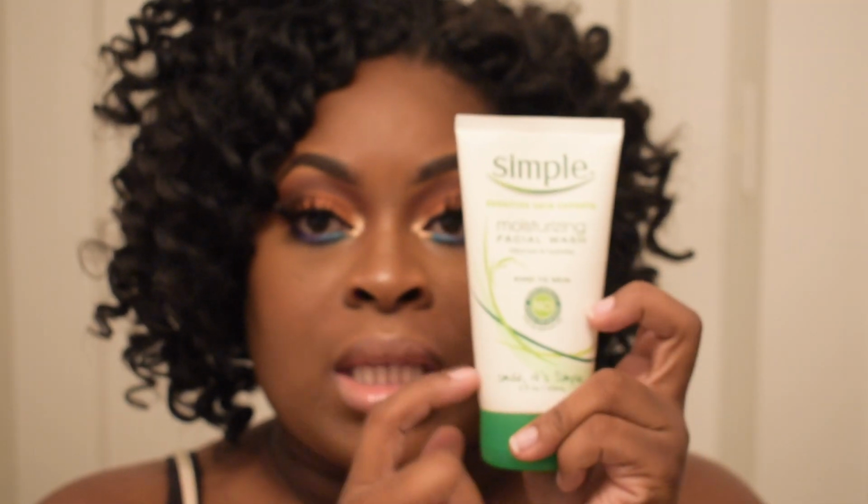I normally use my Neutrogena Naturals. This is what I normally use. This is a new bottle. I've gone through like 2 or 3 of these already, and I wanted to try something different. So when I picked up my micellar water, then I also picked this buddy up as well, and I think I had like a coupon and stuff like that.